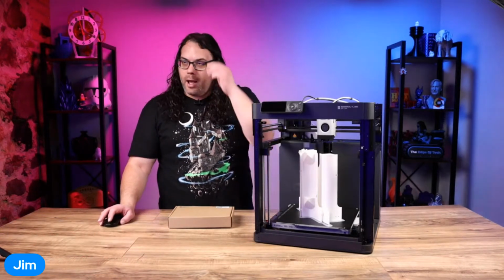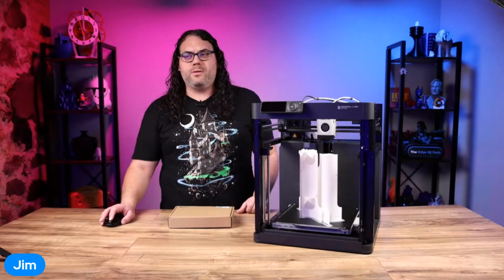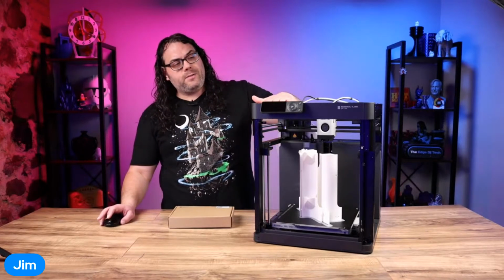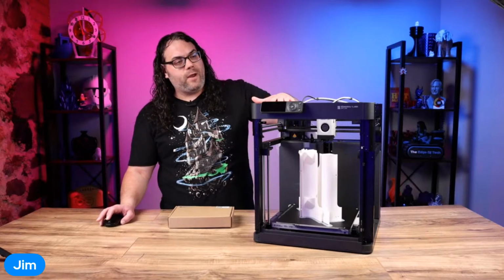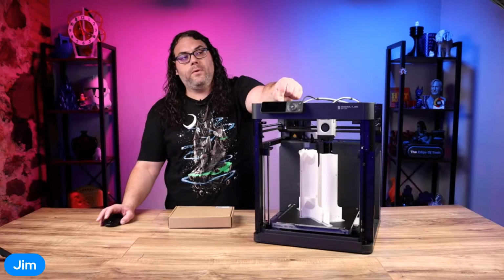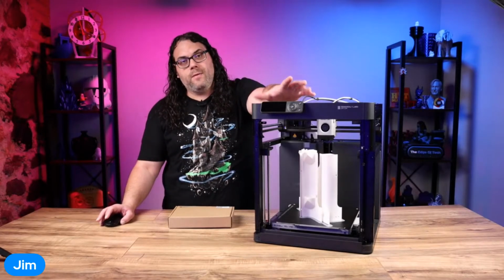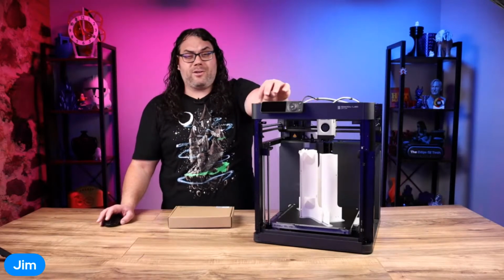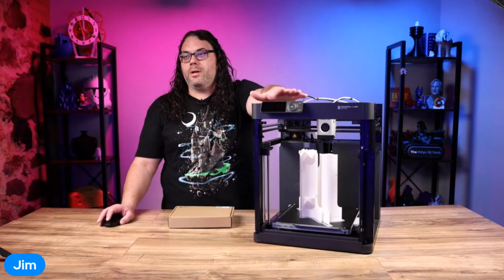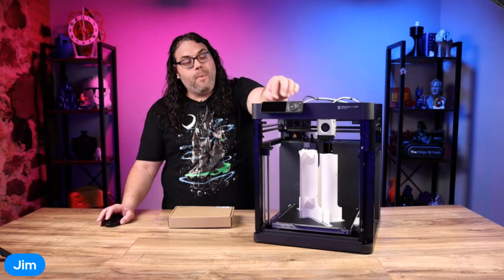Can you upgrade to the high resolution screen with the P1P? I don't know the answer to that, but I will tell you this. After using this thing now since last night, since 5 o'clock when we started the unboxing, I actually like this screen a lot compared to most of the other printers I see. The contrast is really nice. The information is there. If it throws an error, it actually shows it on the home screen. And I like the screen a lot. I don't think I would upgrade this myself.